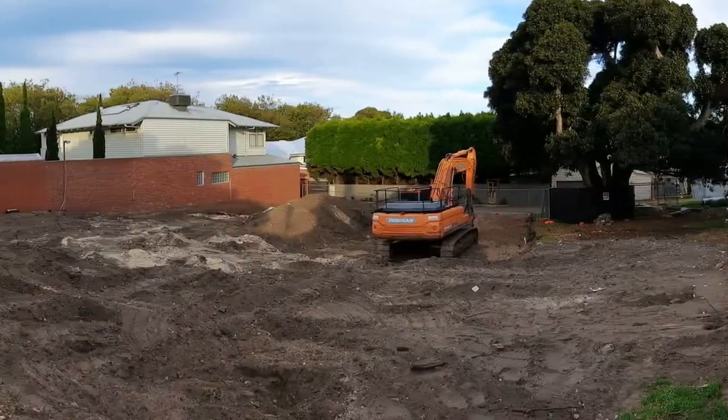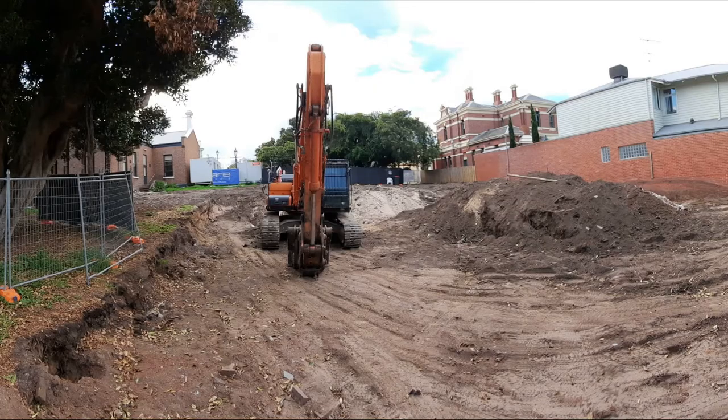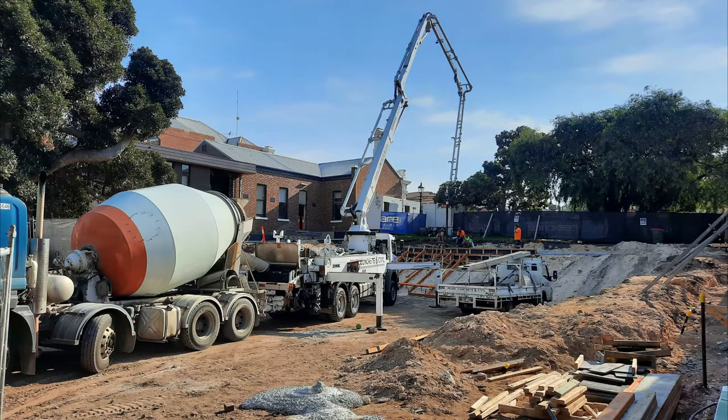February, all the debris had been removed and the site of the old museum was just a hole in the ground. By the middle of March, the excavation had been completed and footings were dug ready to pour concrete.